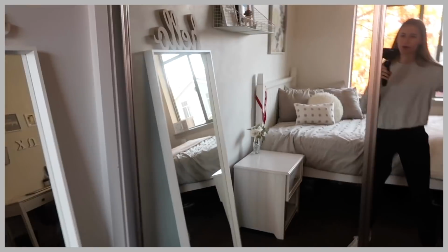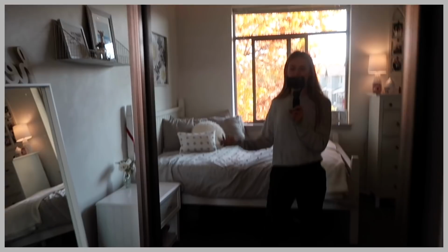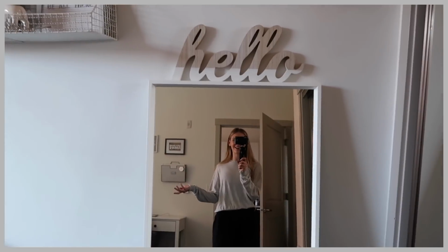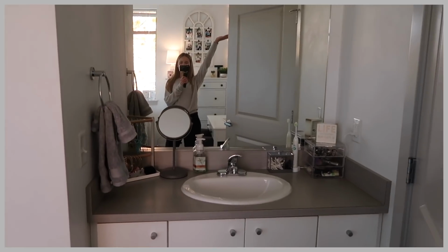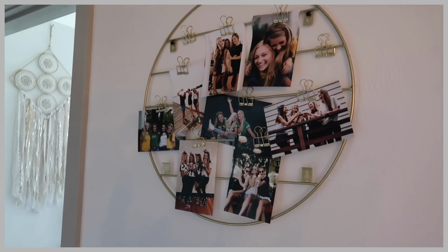And then this is her mirror corner, because she clearly likes to look at herself a lot. We kind of forgot that we had mirrored closets, and so there just happens to be a lot of mirrors, but it's great. You can get whatever angle you want. In this corner, she's got awesome built-in vanity. It's really cool. She can keep all of her stuff in there, and she can get ready by the mirror. So that's T1's room. Over here, we've got this beautiful circular thing that we hang all of our photos on.